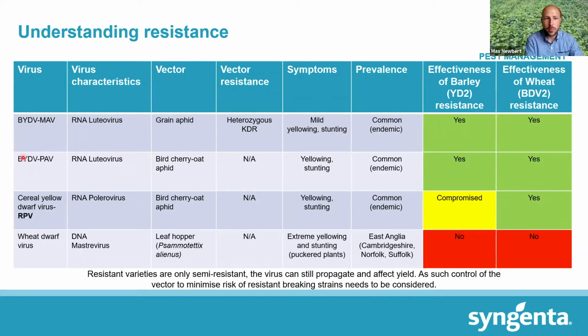With PAV, this is thought to be the slightly more prevalent, potent BYDV strain. This one's transmitted primarily by Bird Cherry-Oat Aphid. As we'll come on to later, this is a bit more numerous or less trap shy than the grain aphid. This has got yellowing and stunting symptoms, again common, and will get good effectiveness of both in barley and wheat.